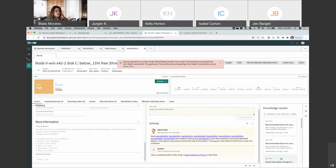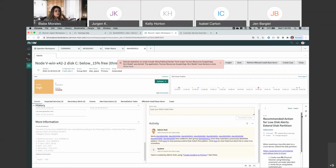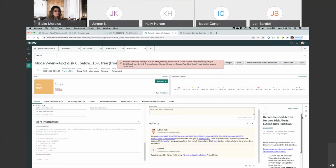Another thing that I want to point out here is, if I am an operator, say I've been in the organization for 15 years, but I'm fairly new to the operator workspace, I don't quite know exactly what actions I need to take. With the Agent Assist, we're able to get knowledge articles on recommended actions that we should take based on the alert and the incident that has come into the system. So as an operator, I'm able to see right from here, hey, the recommended action is to extend the disk partition. So at this point in time, if I want to get this service up and running as quickly as possible, I'm going to want to take the action to say, let's go ahead and extend that disk space.